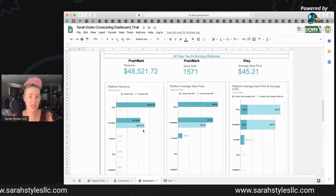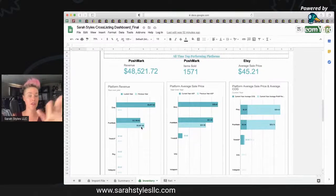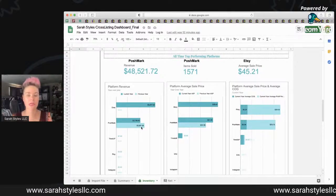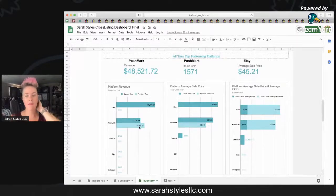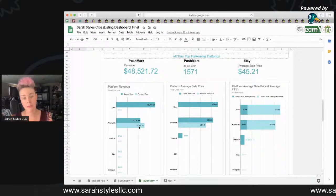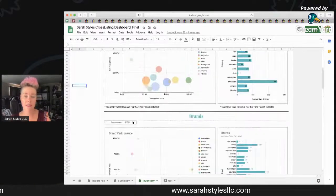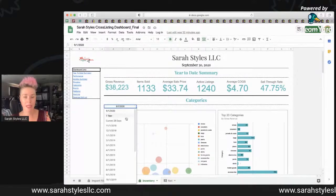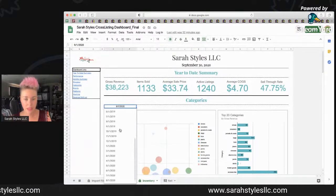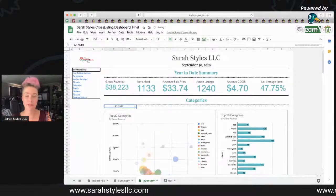You can see I am down month over month, or year over year. So this is September of last year I'm comparing to. I was not on eBay last year, so I don't have a comparison there. But September last year on Poshmark, I was down about $400, which is not too bad considering we're in a pandemic. But I'm going to show you the month before, because I've decreased my Poshmark activity.